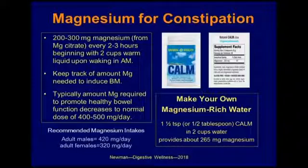If you also continue to have difficulty with constipation, magnesium can be quite helpful. And there's a product called Calm, and if any of you have heard me talk before, I'm a big fan, though I hold no stock in this company.